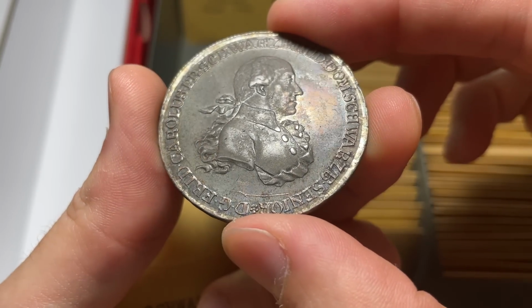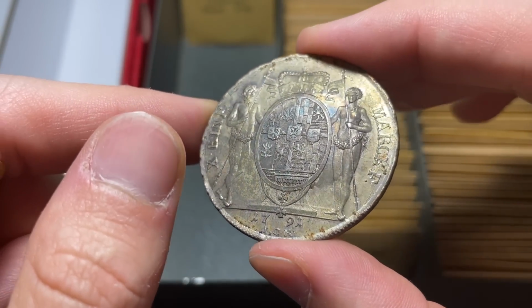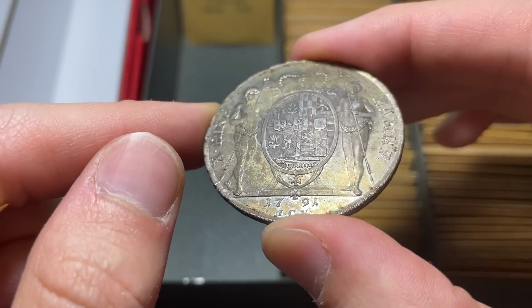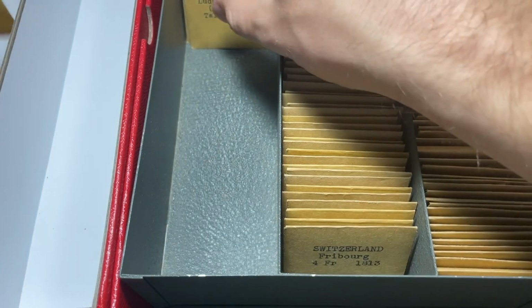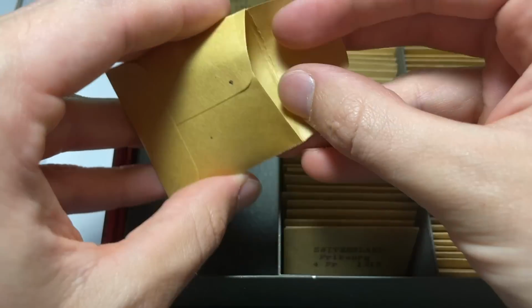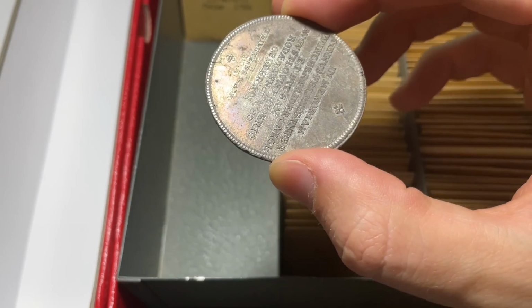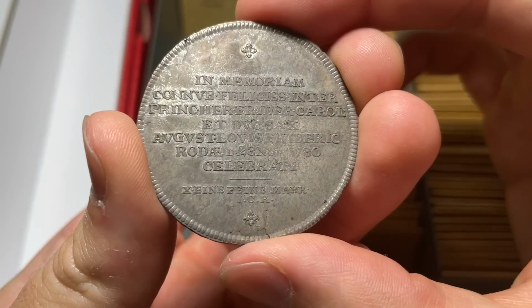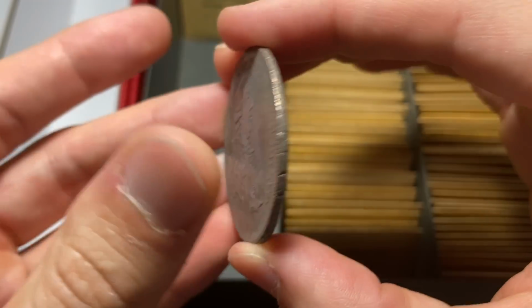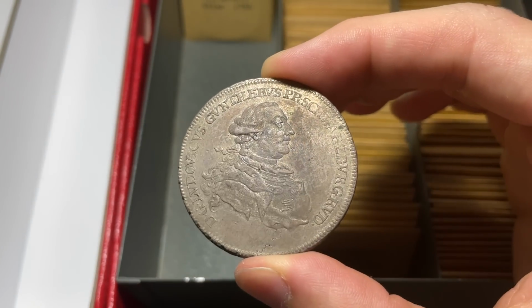Beautiful. Oh, wow. Such nice reflective luster on these coins, and it just feels like I got into the back vault of a true treasure chest here. Ooh, this looks spectacular. 1780 Ludwig Gunter Thaler. I love the ones with so much in memoriam lettering. There we see Ludovicus Gunter. Incredible. Dang.